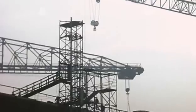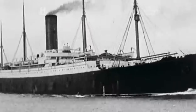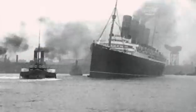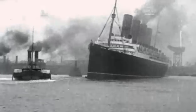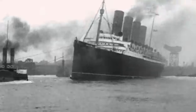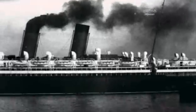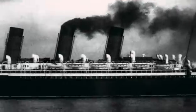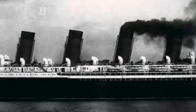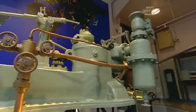In 1903, they launched the Carpathia, which picked up survivors from the Titanic disaster in 1912. And in 1906, they launched the Mauretania, which for 22 years held the blue ribbon for the fastest ever crossing of the Atlantic. The Mauretania was the largest passenger ship ever built on the Tyne, but her speed came from her revolutionary engines. I've come to Newcastle's Discovery Museum to find out more.